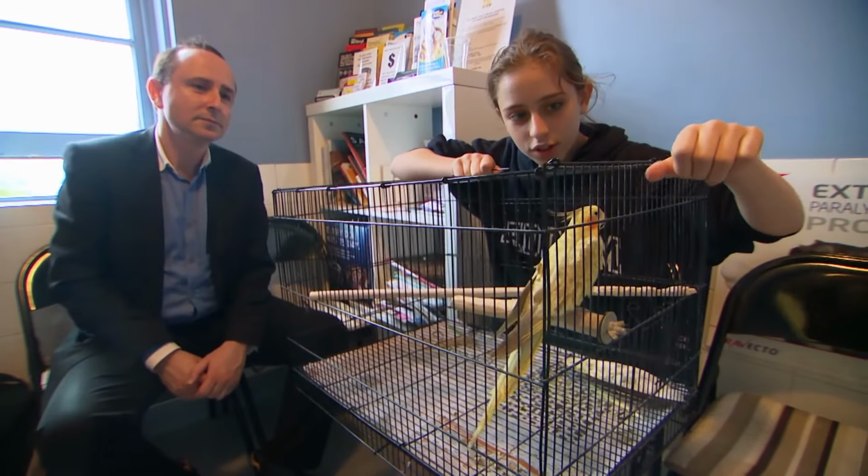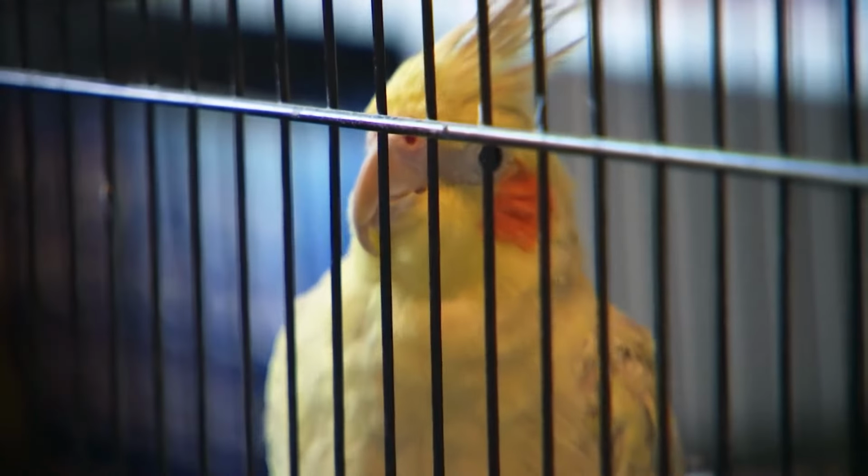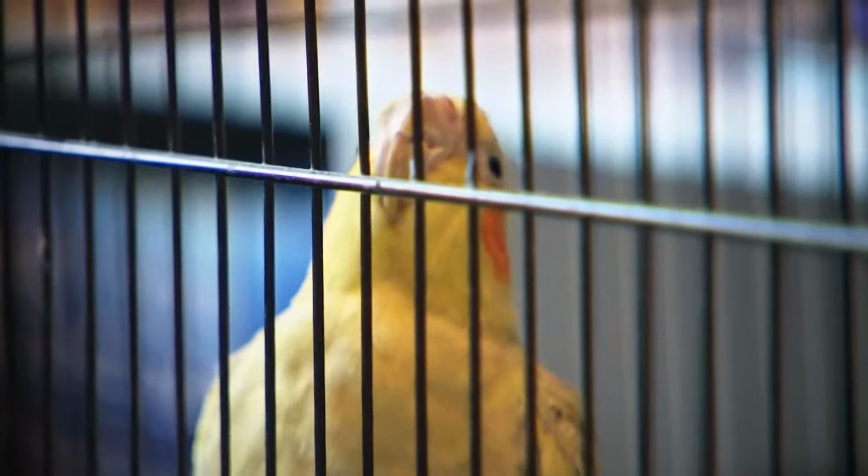I'm worried that the beak, because it's long and sharp, is going to go into her throat area and kind of pierce her skin. There's going to be irreparable damage that could be fatal.